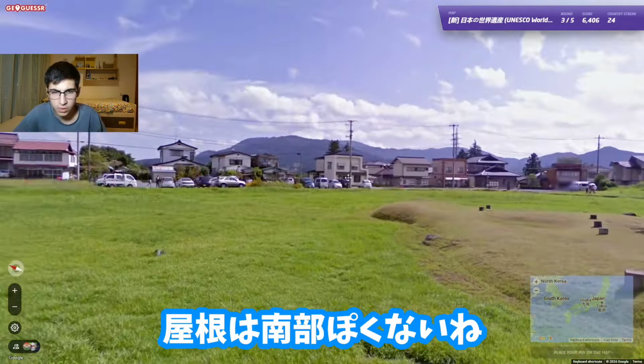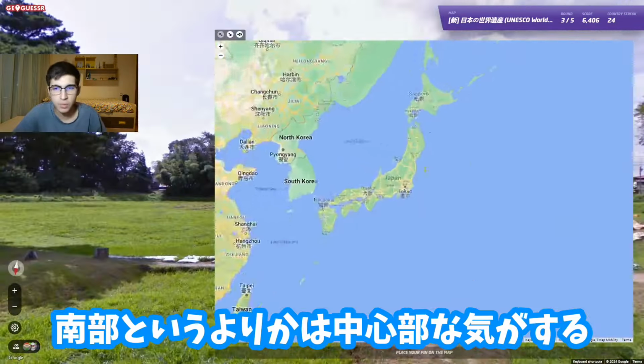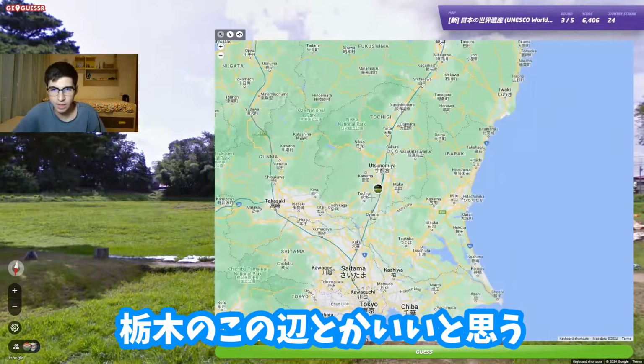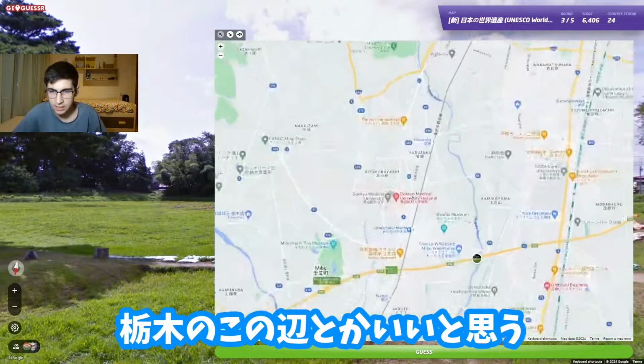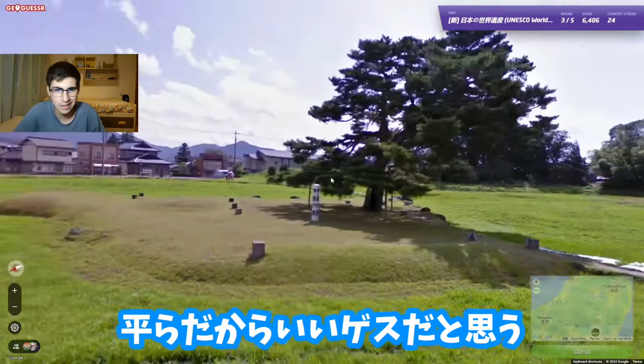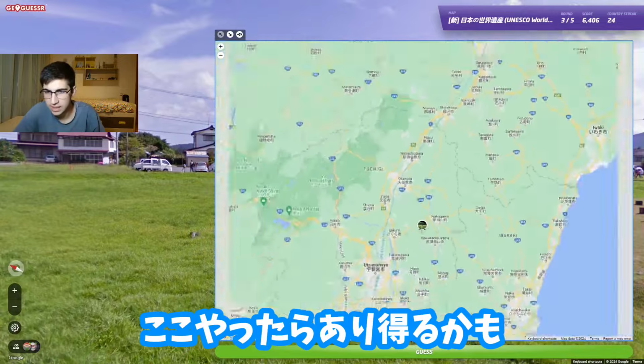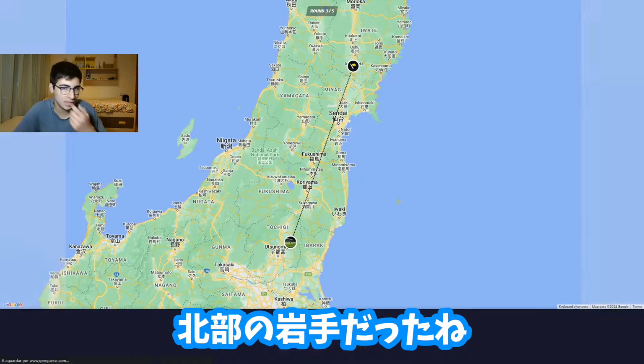The roofs don't look super northern, but they don't look southern either. They look pretty central. So I'm thinking about going, for example, in Tochigi. I think that's a good guess here. Somewhere around this region, I think it's a decent guess. It's pretty flat. I mean, the mountains are to the east, so Tochigi would not be a good guess unless it's up here, which makes sense. So let's go around here.